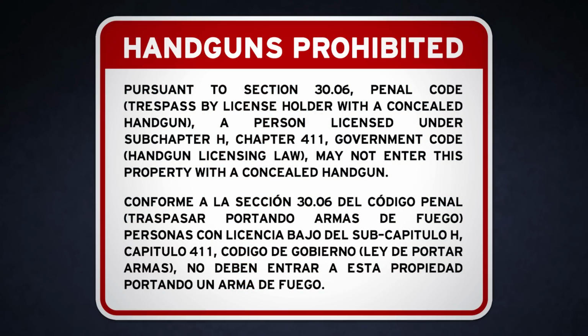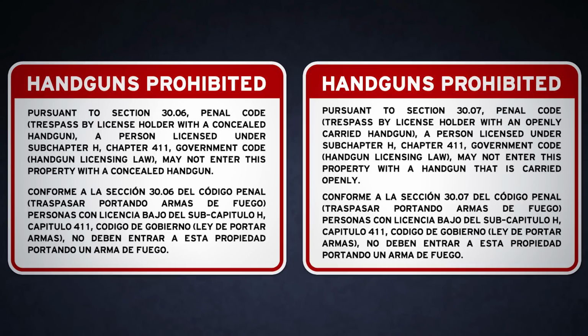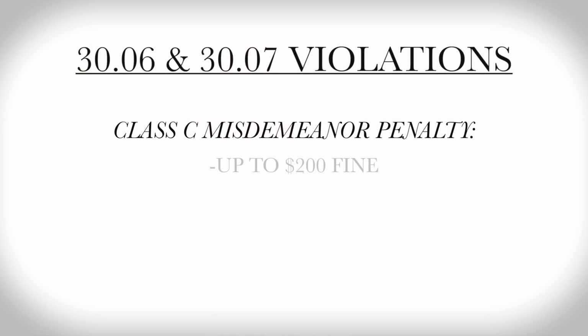The most common form of notice that is used is what we call constructive notice. And constructive notice is given through the posting of a sign. Many folks know these as 30-6 signs or 30-7 signs. In the event that a license holder chooses to disregard a posted sign preventing them from either concealed carrying or open carrying, they are subjected to a penalty of a Class C misdemeanor with up to a $200 fine.